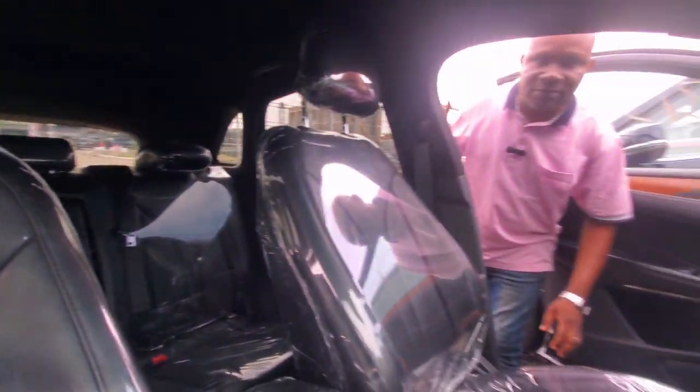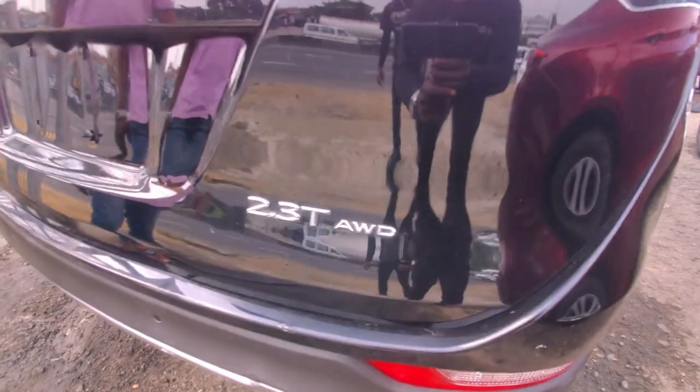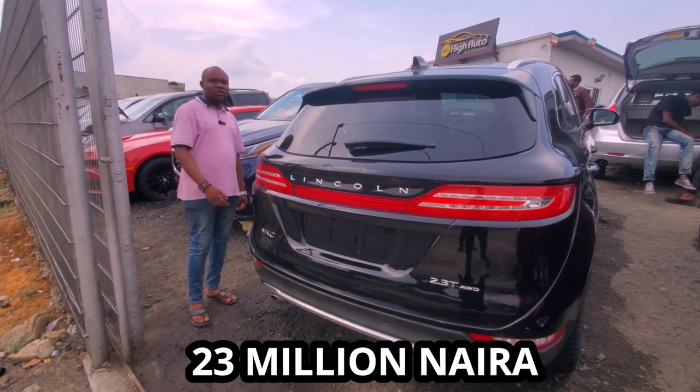We can take a look at the back view. This is the back view. Lincoln 2.3T 4-wheel drive 2018 model. And this goes for 23 million.